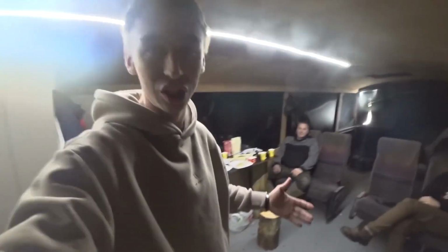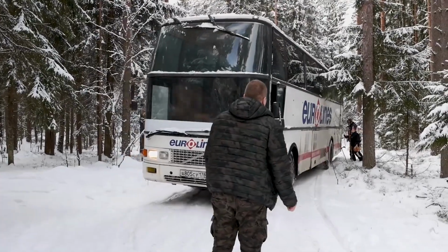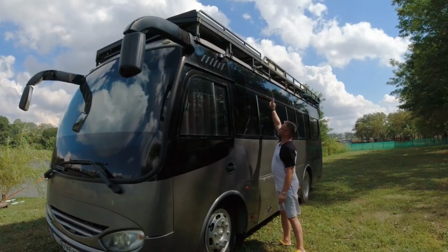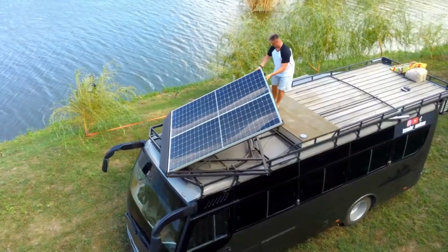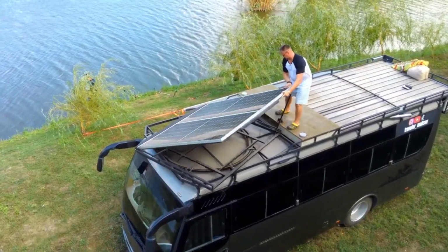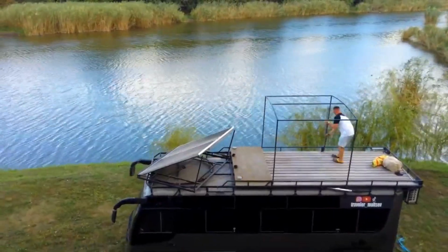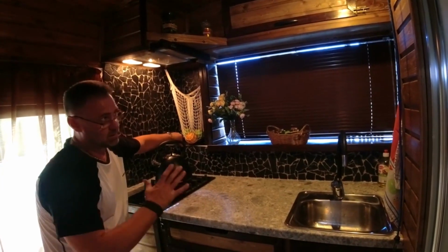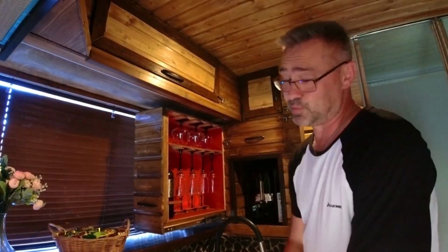Now we can continue. Many consider a motorhome a temporary solution while traveling. What if you live in a mobile home all the time? Your attention is drawn to the motorhome built on the basis of a hire bus. For autonomy, a rotating solar panel is used here, which thanks to its special mechanism brings much more energy. The owner of this house on wheels is called Vladimir, and it took him only 6 months to build this car.